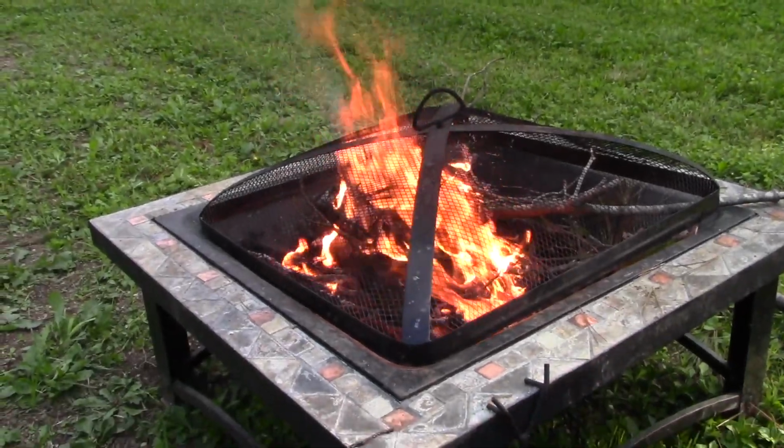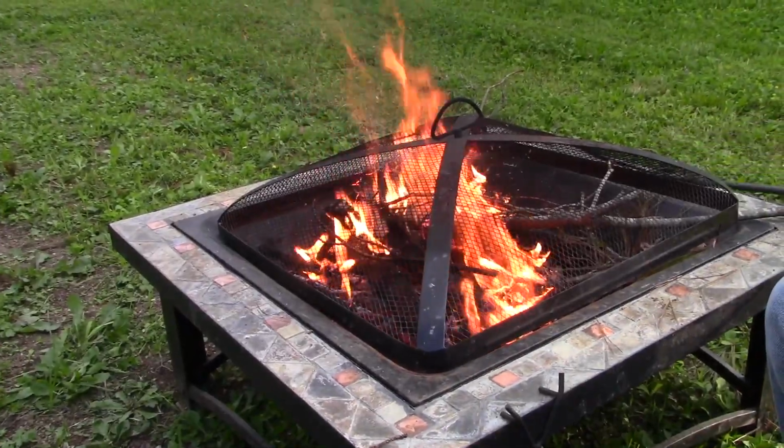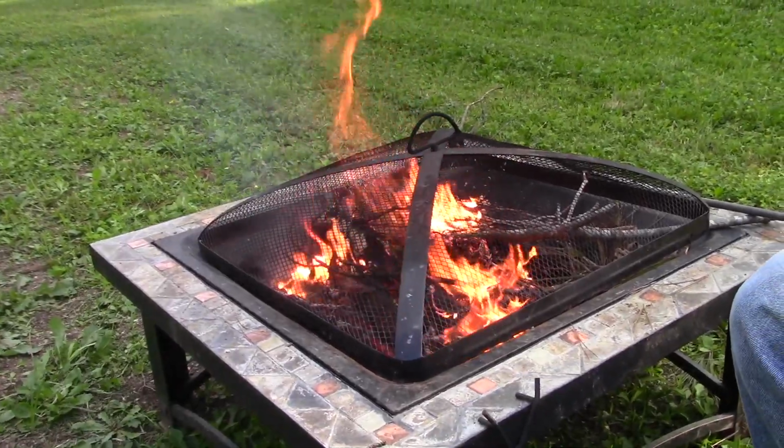We got a nice fire now. It feels warm and good. And they got the screen over it so the ashes don't go out anywhere, but everything's damp anyway.